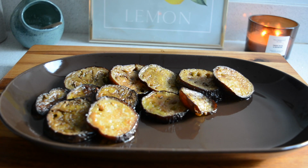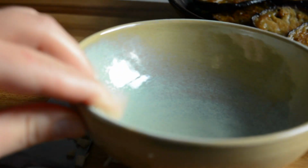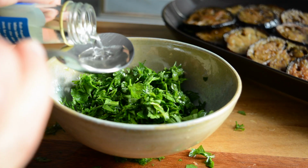which makes all the difference in transforming this dish into a delicious side dish. To make it, I crushed a couple of garlic cloves and chopped them up in small pieces. I added the garlic in a small bowl, and then I washed a bunch of parsley and chopped it up as well. I added it to the same dish and I topped it with some vinegar.